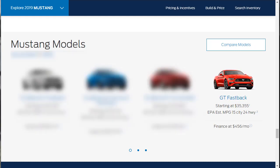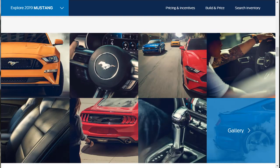I say get the Mustang GT if you can. The EcoBoost is a fine performer, but the Mustang is at its best with the 460 horsepower V8 under the hood. I would add useful day-to-day civility at a reasonable cost by choosing the optional active valve exhaust and dual zone automatic climate control. Also, the performance package sharpens up the Mustang GT's handling performance considerably, so go ahead and get that too. Okay, let's jump into this build and price review of the 2019 Ford Mustang.